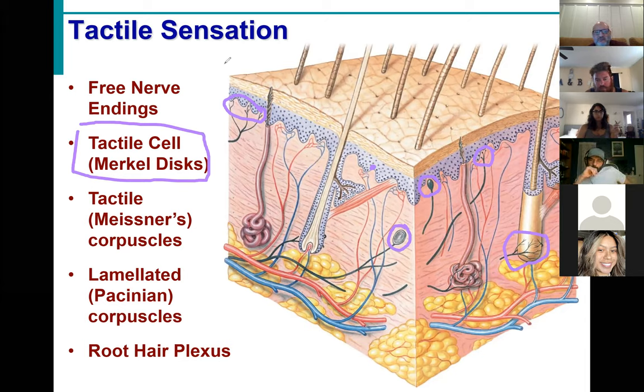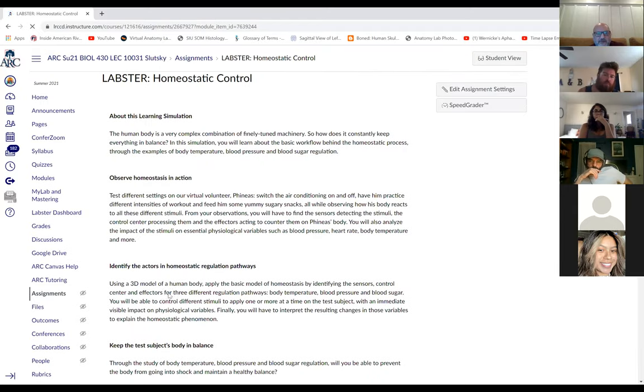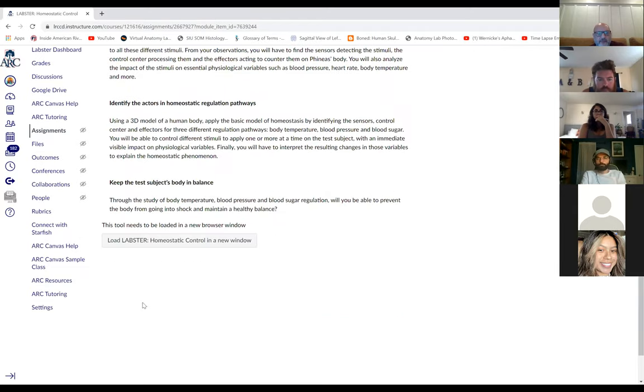And again, since we've got it, let's cheat and look here. Notice this one does a good job of showing us a free nerve ending, a lamellated corpuscle, a Pacinian corpuscle, and I believe a tactile corpuscle, which is the Meissner's. And I believe the other model, oops, wrong direction. Shoot.